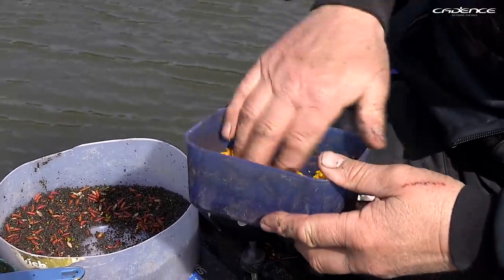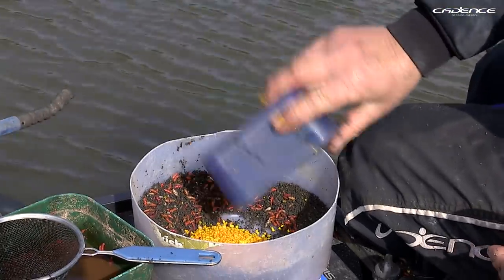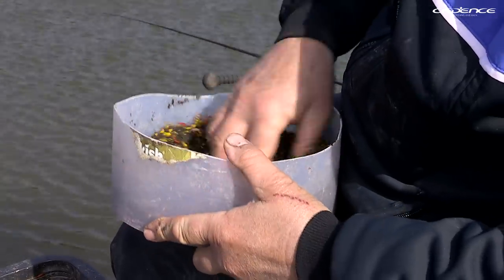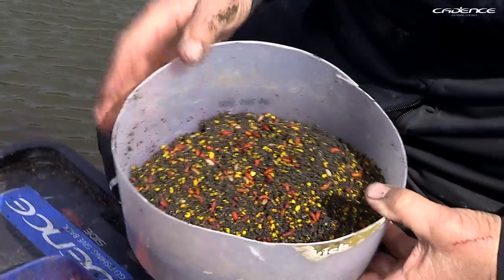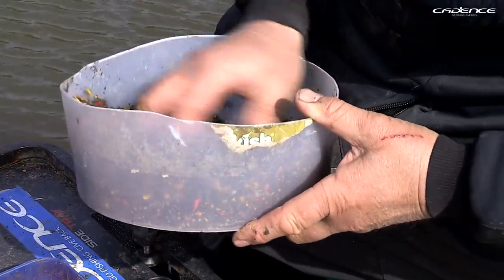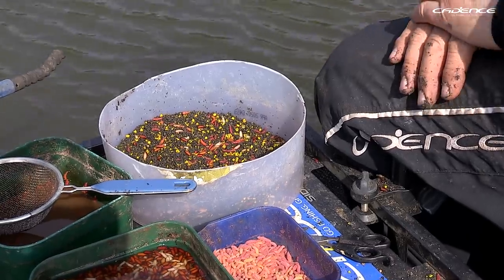And I put my liquid plum in that. Mix it up like that. Drop that in. Mix it up. And then we're ready to go. Look at that, what bream can resist that? And then I like to mix just a small amount at a time, and then it keeps the casters and the dead maggots as fresh as we can.